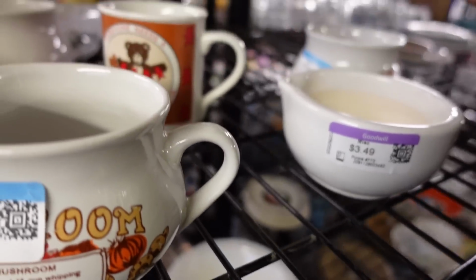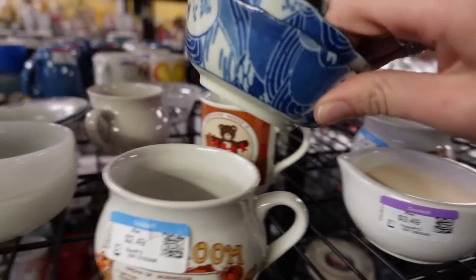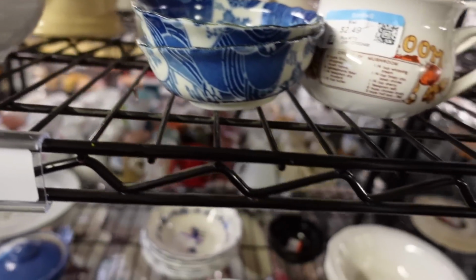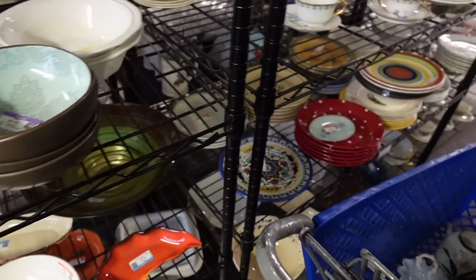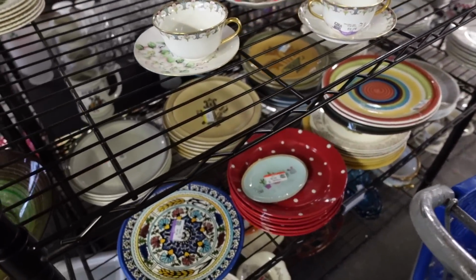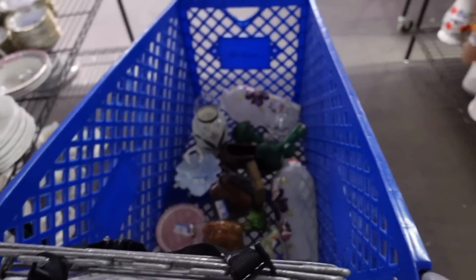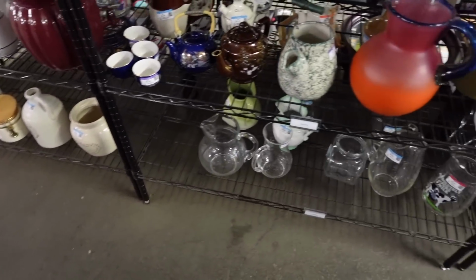There were some Asian dishes back here. They had Asian characters on the bottom, and they looked to be old from afar, but when I got closer, I wasn't sure of their age. That plate down there, I do suspect that was Portugal. I'm not really sure why I didn't take a closer look at it.